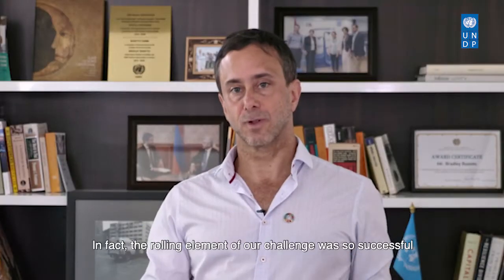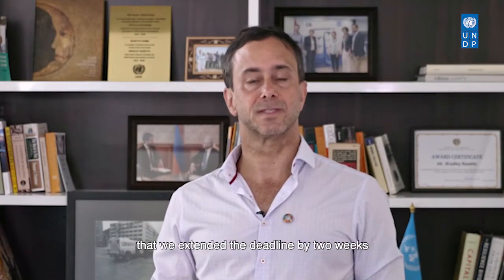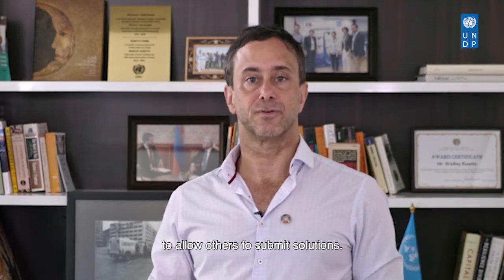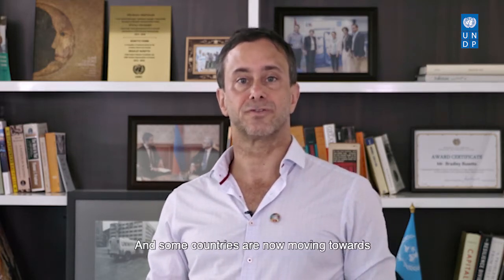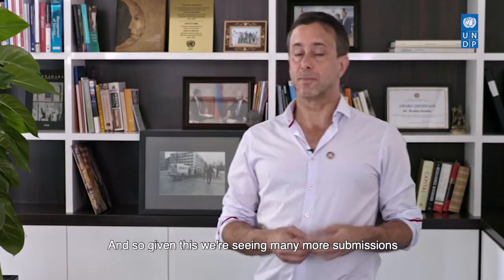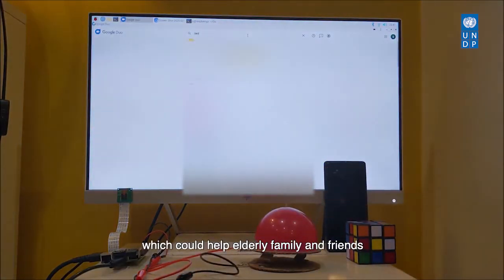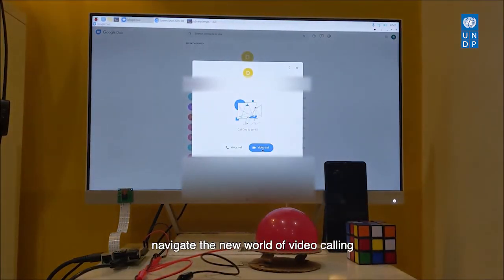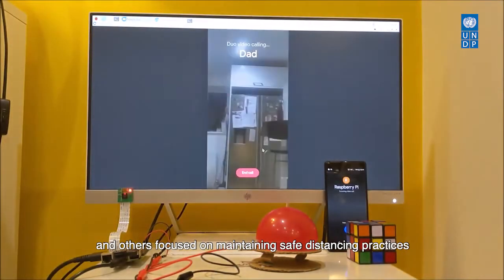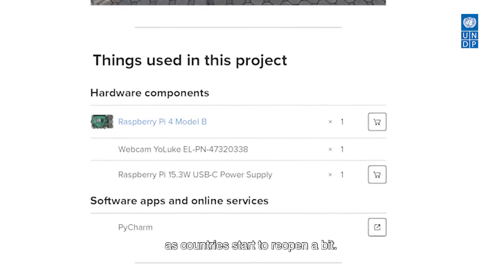In fact, the rolling element of our challenge was so successful that we extended the deadline by 2 weeks to allow others to submit solutions. And some countries are now moving towards tentative reopening or recovery phases. And given this, we're seeing many more submissions, such as the big red button, which could help elderly family and friends navigate the new world of video calling, and others focused on maintaining safe distancing practices in a workplace or public place as countries start to reopen a bit.